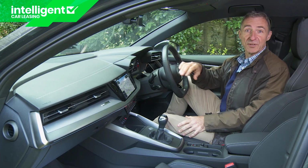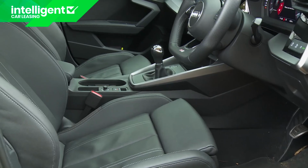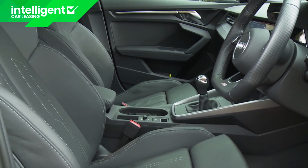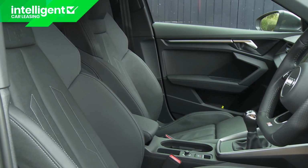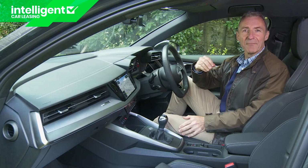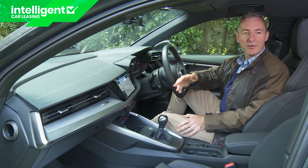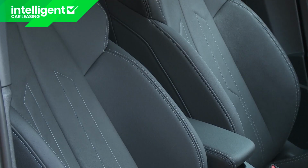You're perfectly positioned to view all this information by supportive chairs, which are anatomically shaped, but disappointingly don't feature lumbar support unless you stretch all the way up to the top of the range. The fabric upholstery that's supplied in other markets is made from recycled plastic bottles, but Audi says that there'll be no demand for that here. Not sure what that says about the UK buyer. Here apparently we still prioritise luxury over eco-mindedness, which is why leather upholstery is standard above entry-level trim.